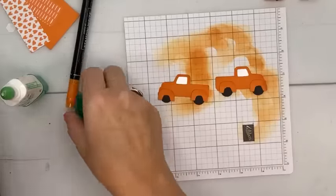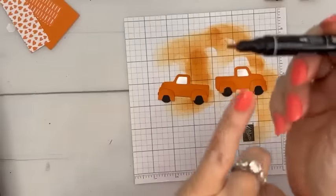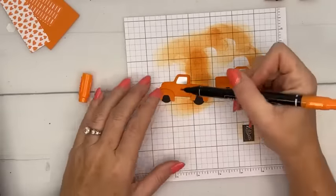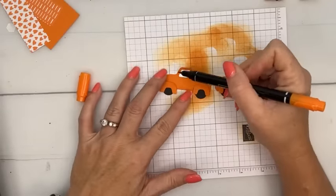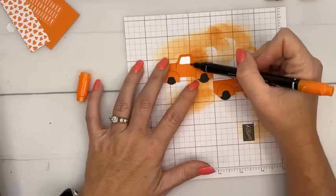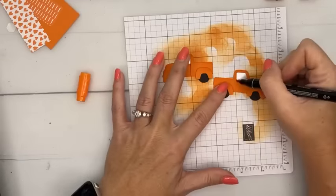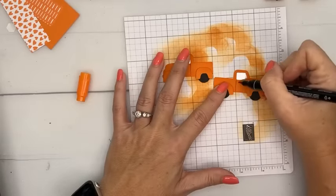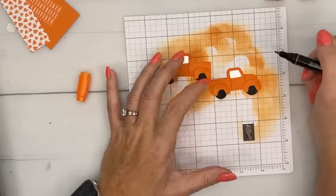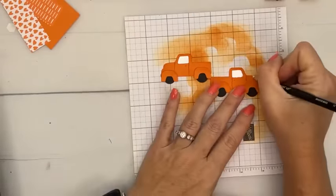All right, now let's add some details, okay? I am gonna use my Stampin' Write marker. Our Stampin' Write markers have these new tips that are awesome. It's like a real skinny marker tip. And I'm gonna just draw like a line from the top of the hood down, and then like where the door would be, kind of like that, and then a handle. And I'm gonna do the same thing over here, and a handle, and then this little part right here, like that.